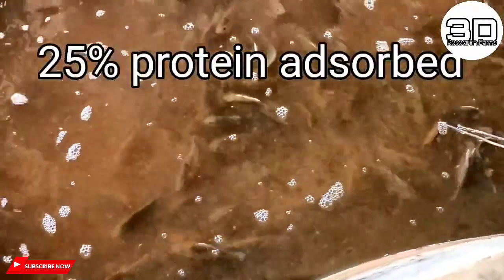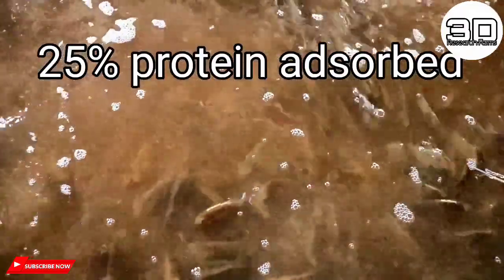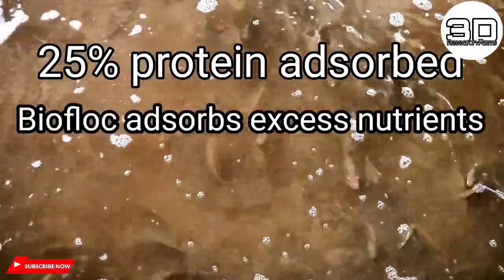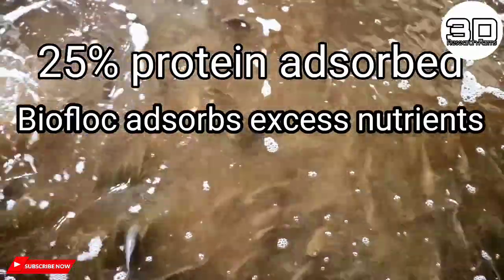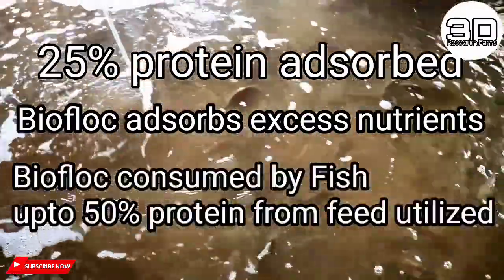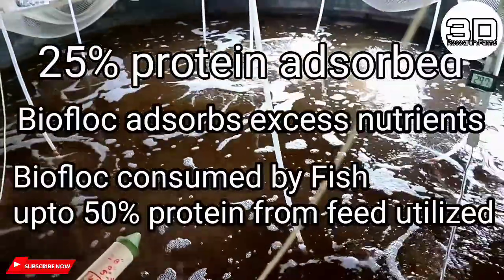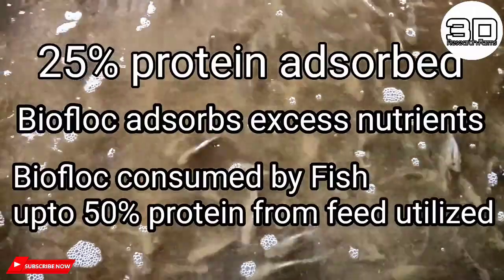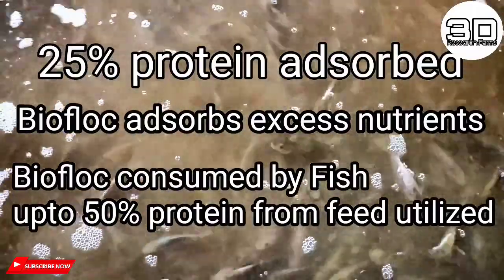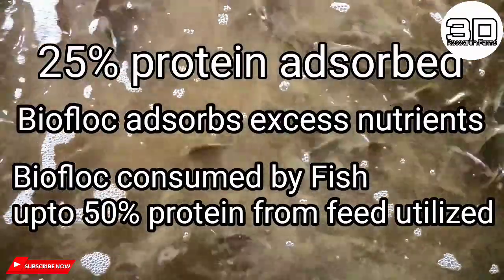In a traditional farm, 25% protein content of feed are actually utilized by farm species. By converting ammonia into microbial proteins that can be consumed by filter feeders, Biofloc system doubles this figure, saving farmers money and improving profits. Concerning Biofloc, there are still many unknowns and much remains to be discovered.